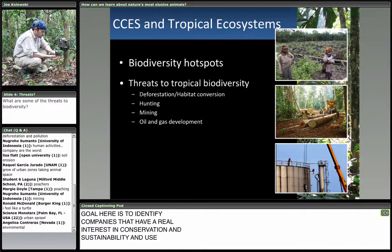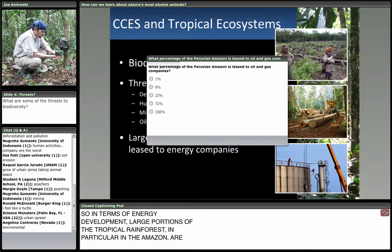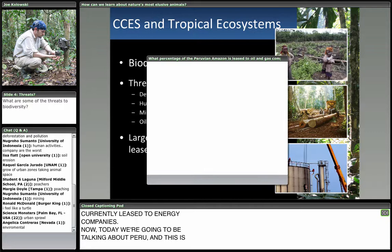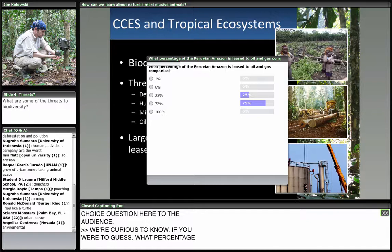So in terms of energy development, large portions of the tropical rainforest, in particular in the Amazon, are currently leased to energy companies. Now, today we're going to be talking about Peru, and this is certainly true in Peru. So we're going to open up a multiple choice question here to the audience. And we're curious to know, if you were to guess, what percentage of the Peruvian Amazon is leased to oil and gas companies? And the responses are coming in.